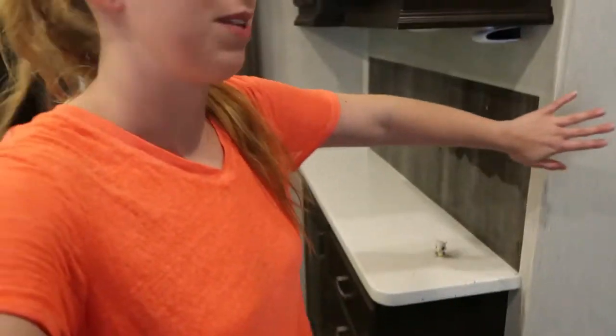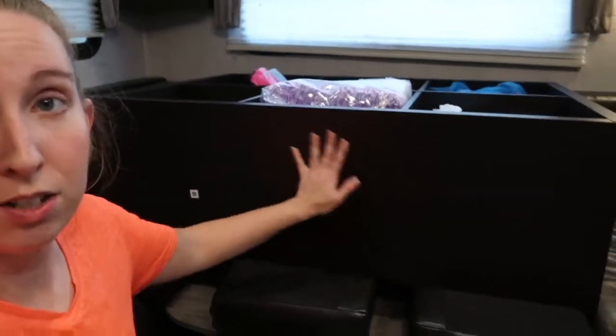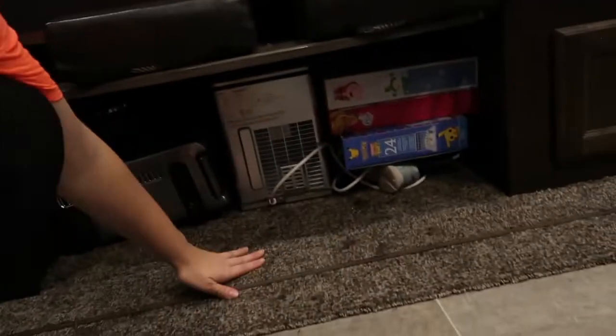I will put a pillow, because this slide comes the whole way up to this wall, pretty much. I will put a pillow in there or something in case it does move, but usually we haven't had any issues. But then also, since this has been turned into a table, there's also extra room underneath.